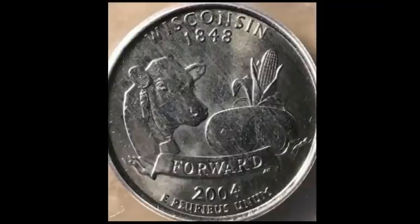All right, so this is a pretty neat variety, if you could call it that. I think it's intentional, but it's a 2004 Denver. This is a Denver minted Wisconsin state quarter with the low leaf on there. You can see it right there. There's also a high leaf variant.